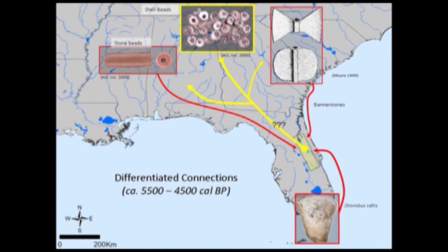These objects can be found in any context. Banner stones, beads, and even shell beads here are almost always found in mortuary contexts. And unlike the earlier early Mount Taylor mortuary that we talked about at Harris Creek, there are new kinds of burial treatments that are being made that seem to be for either the objects themselves are being buried or individuals are being buried by themselves.